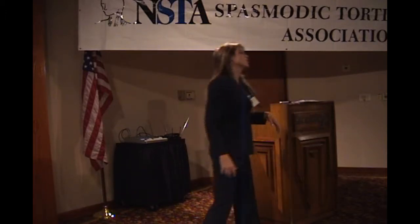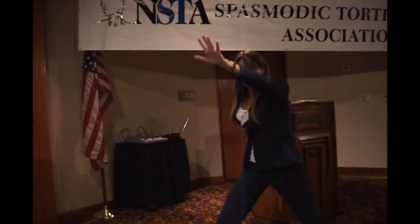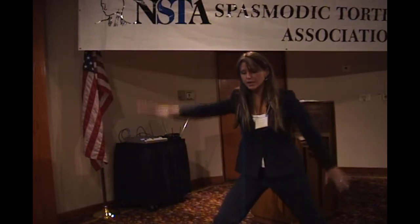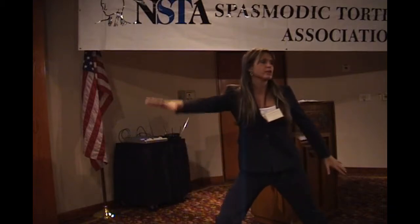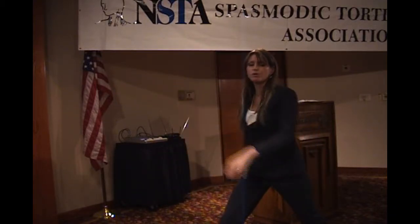Okay, lunge, alternating arms. You want to do this one both ways. In the lunge position, it's just like this. Same thing. As I go this way, it's trying to twist my body one way. As I go this way, it's trying to twist my body another.